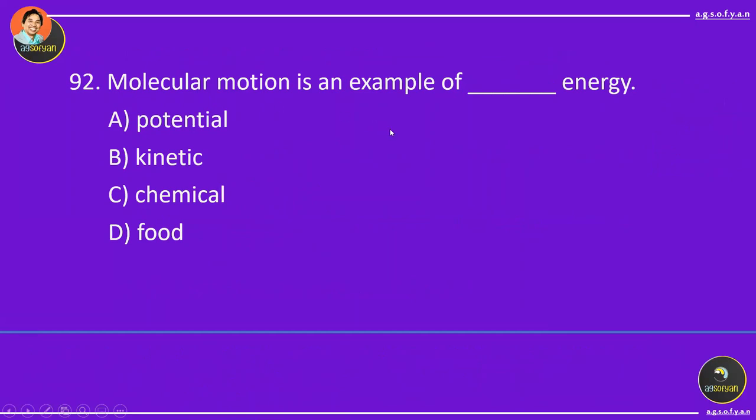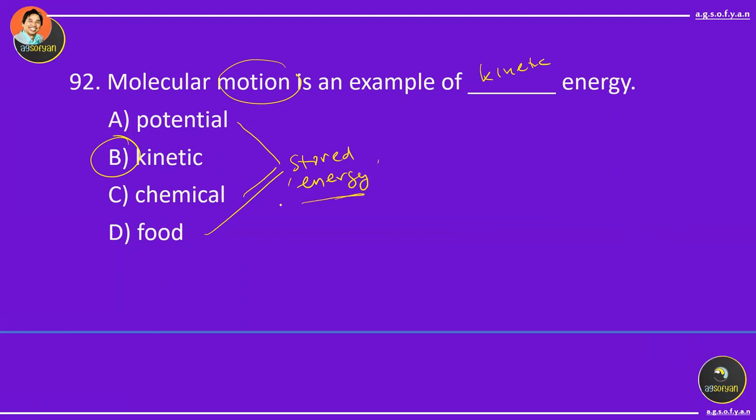Molecular motion is an example of blank energy: potential, kinetic, chemical, or fluid. Movement, motion, is related to kinetic, so it should be kinetic energy. Now what about potential, chemical, fluid? All of these store energy. They are not used for motion. It is still stored in substances like food or chemicals. That is called potential energy.